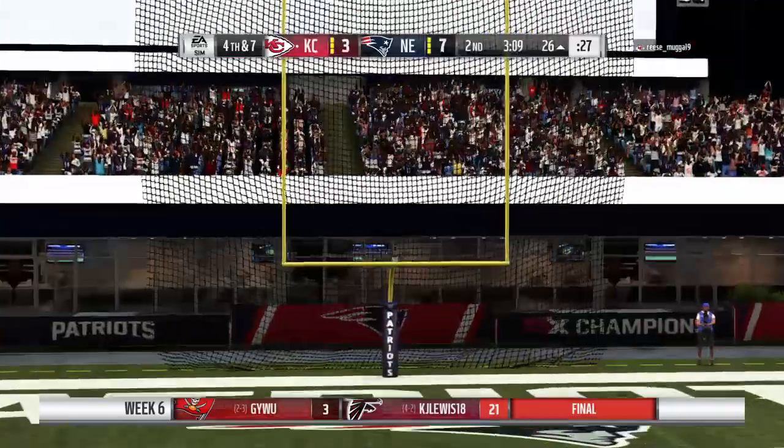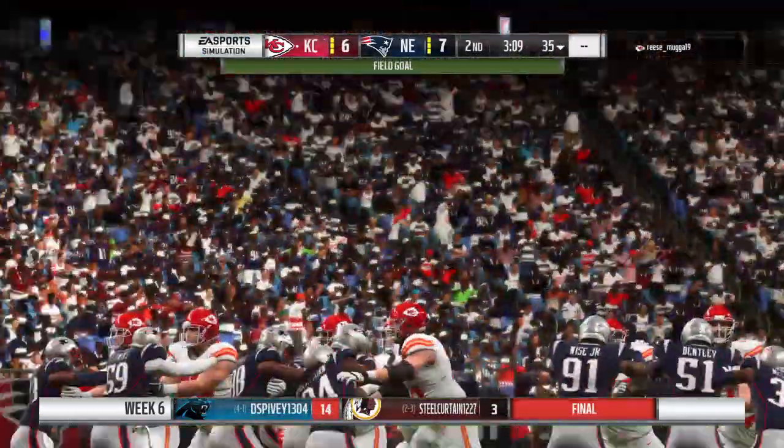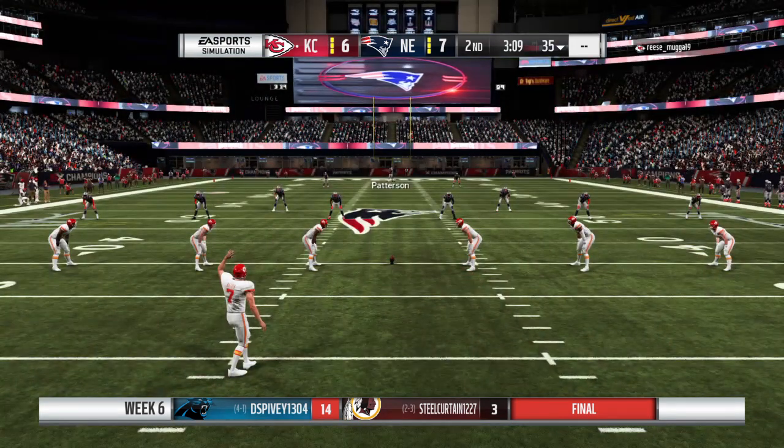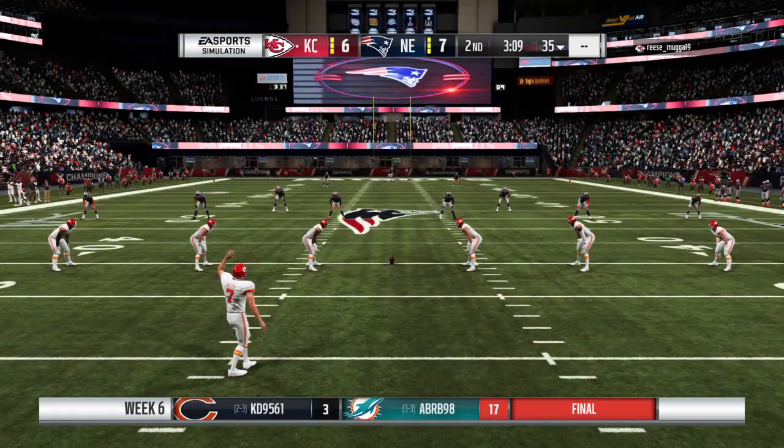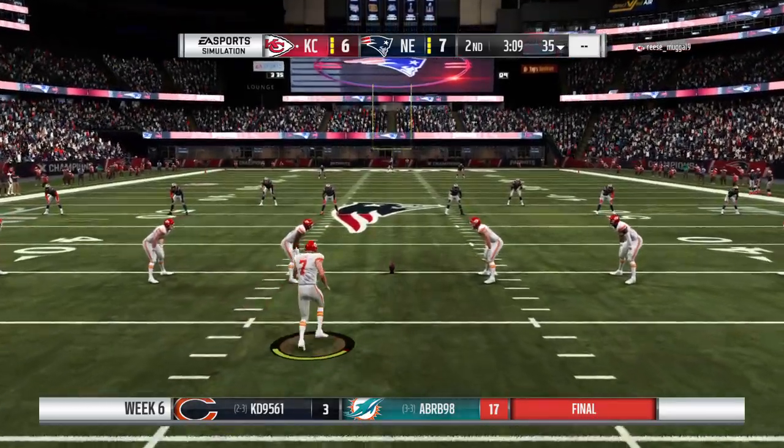And the kick by Butker is good. And they'll get it back within a point at 7-6. They got the interception, but very little movement after, and that forces them to settle for 3. And it does feel like settling when that happens, doesn't it?